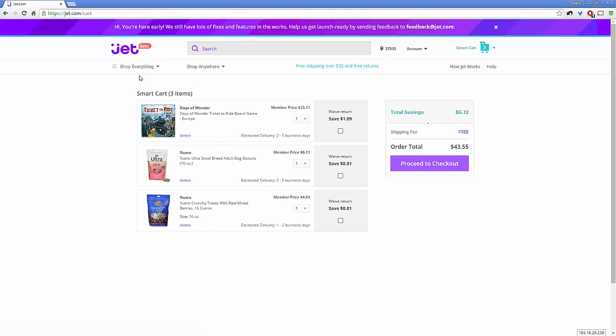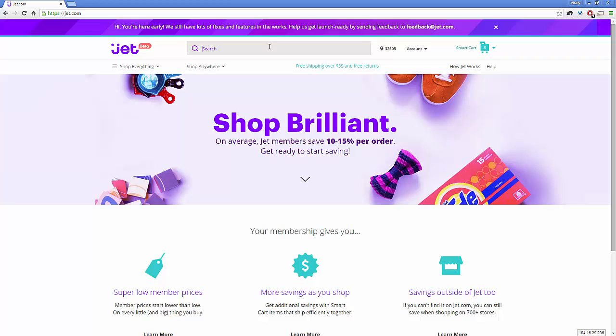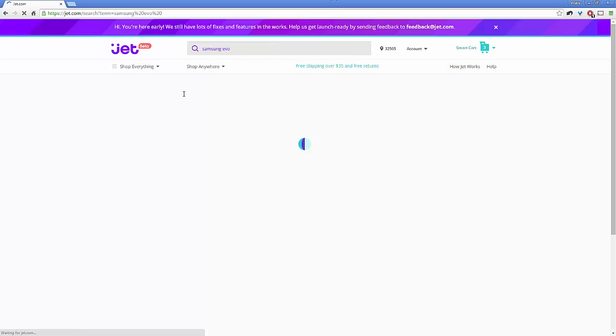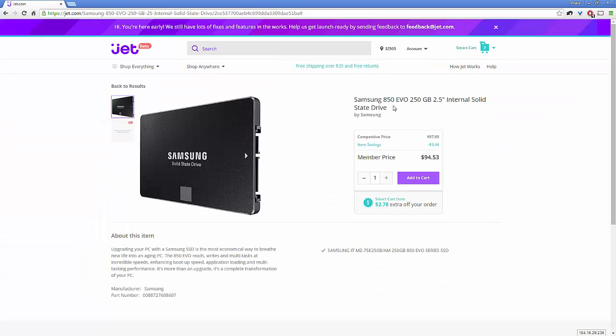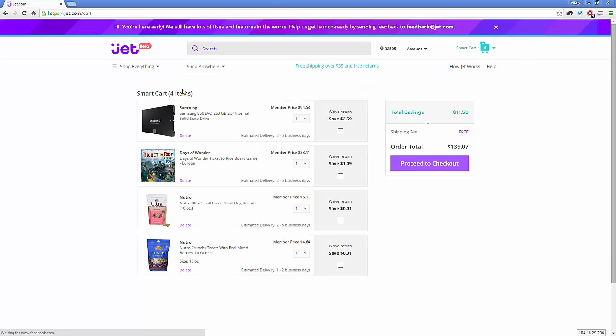So you save money there, but here's where it really comes in. Let's say you look at something like Seagate or Samsung Evo. This is a very popular solid state drive. So you have one right here. It's $97.99, the base price. You add it to cart. Okay, you save $6.24. Since you've got a bunch of stuff in your cart, you can actually see that it basically stacks on top of each other. So the more stuff you have in your cart, the more money you save.